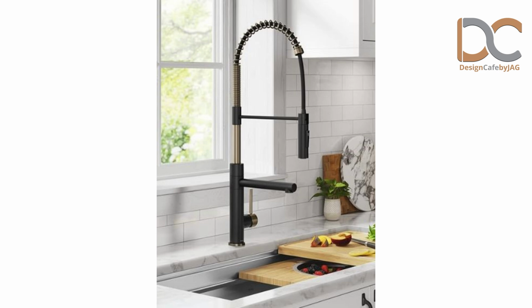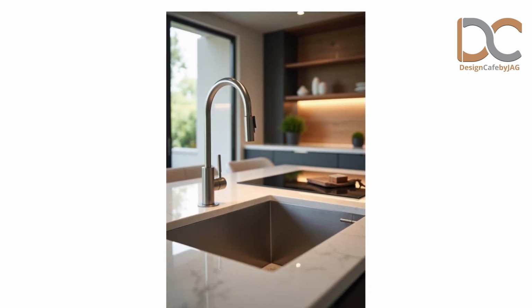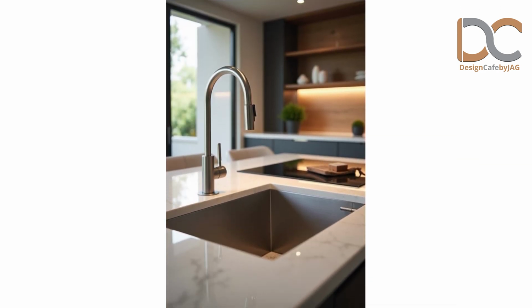And if you want to switch to a 1-hole faucet, make sure that the faucet that you're purchasing comes with a cover so that you will be able to hide the other 2 holes for your hot and your cold water. So changing out your faucets used to be a big deal. It's not a big deal anymore, and it's pretty affordable.